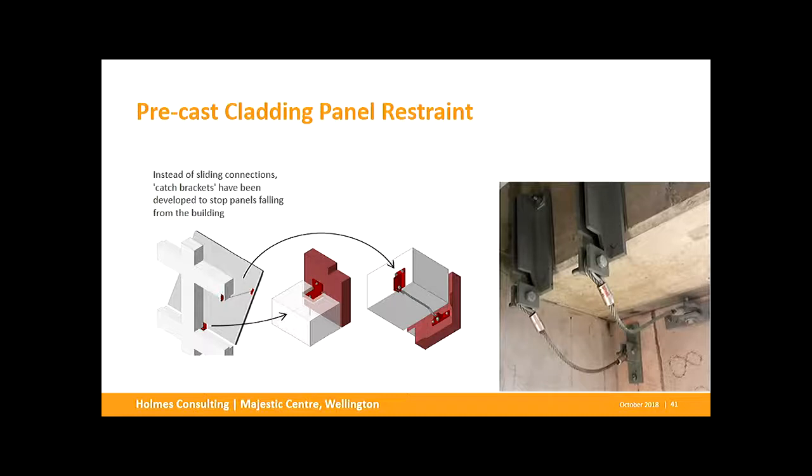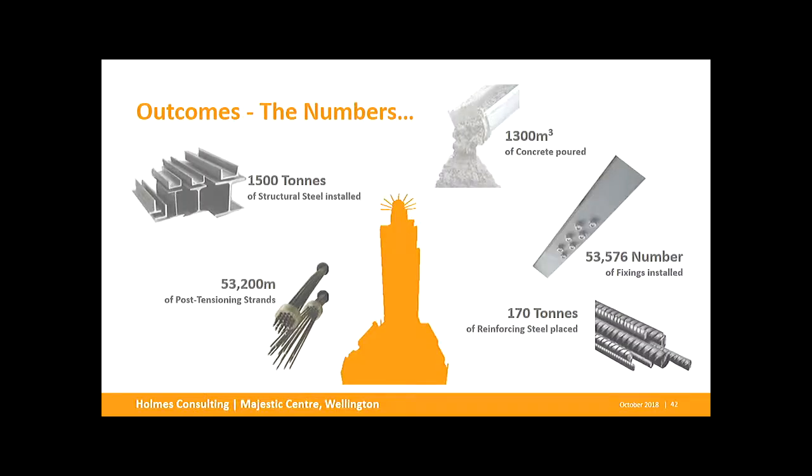We wanted to make sure that we didn't create a kind of day-by-day weatherproofing problem with trying to refix these panels in solving a kind of once in a 500-year seismic problem. So that's the project. It doesn't do justice to the scale and the complexity of it, but some of the numbers might start to allude to that.